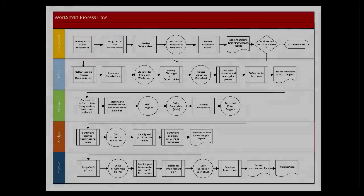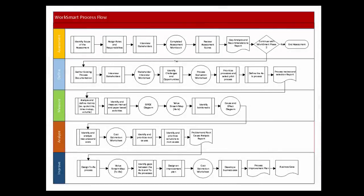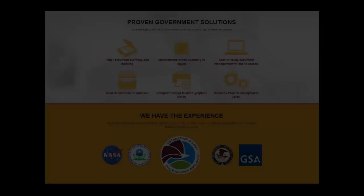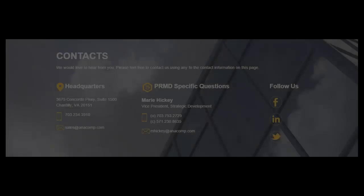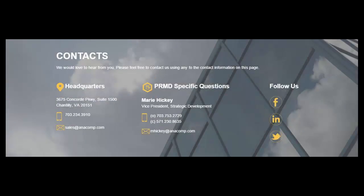Anacomp's Worksmart analysis finds efficiencies that can be used to fund PRMD compliance, which can be implemented through proof of concept modeling, pilot programs, benchmarking, new process implementation, and continuous process improvement lifecycle management to achieve and maintain compliance with the PRMD by 2019.